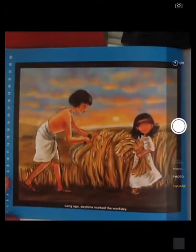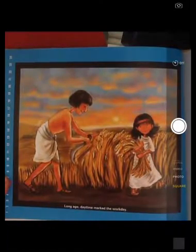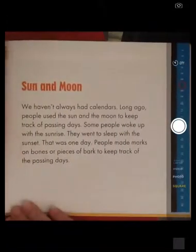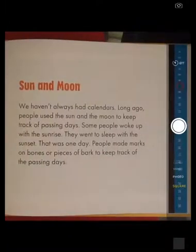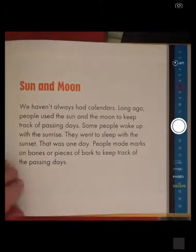Long ago, daytime marked the workday. Sun and moon. We haven't always had calendars. Long ago, people used the sun and the moon to keep track of passing days. Some people woke up with the sunrise. They went to sleep with the sunset. That was one day. People made marks on bones or pieces of bark to keep track of the passing days.